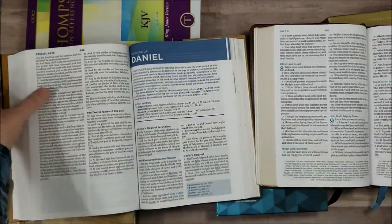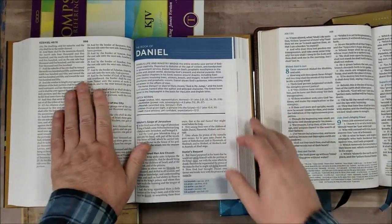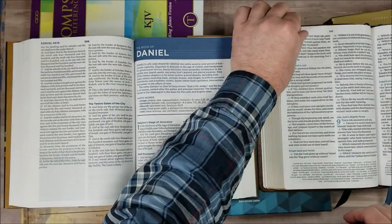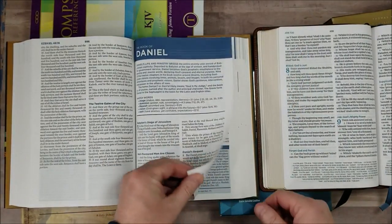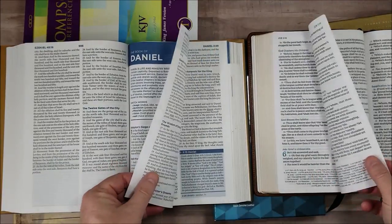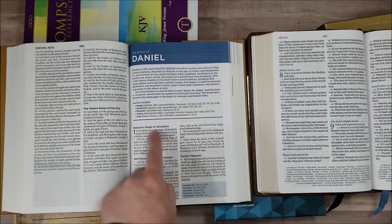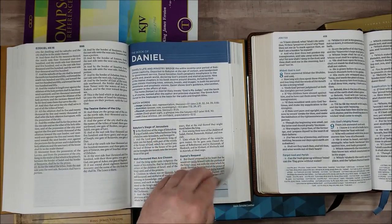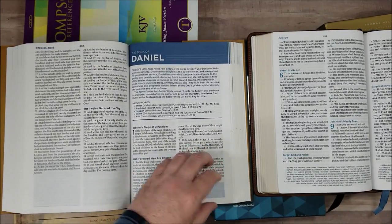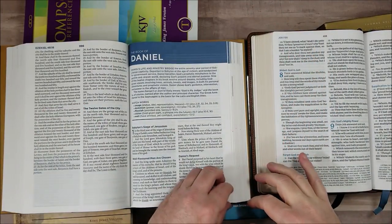What almost got me about it is I like the paper. It's not the same paper, but it's similar paper. Really similar. It could be the same paper, actually. I don't actually know for a fact that it's not. But the font is dark enough. It's got really nice section headings that stand out. The book introductions are small, so they're easy to get past.